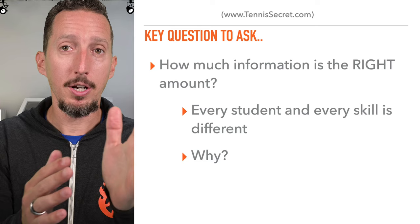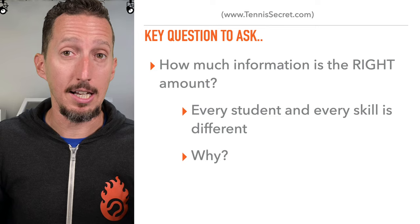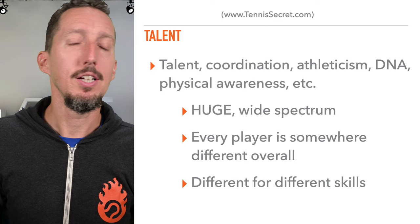So some players will grab onto volleys really fast and intuitively. That same student might totally struggle with their backhand groundstroke, and it just makes no intuitive sense to them at all. So you have to understand that every human is different, and then every skill for every human is also different. So let's talk about talent.